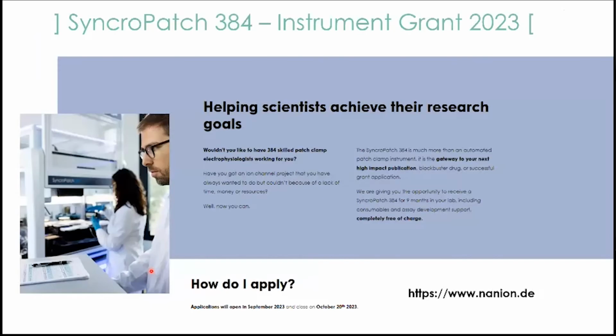But before I get to the introductions, I want to highlight something that's just being announced now, that we are once again doing a SyncroPatch grant initiative. And this is a really exciting initiative for us. We've done it in the past. It's been very successful. Researchers who are interested in obtaining a high throughput patch clamp system can do so by writing a research proposal, and these proposals will then be reviewed, and we will award the use of a SyncroPatch to the winner of the grant.